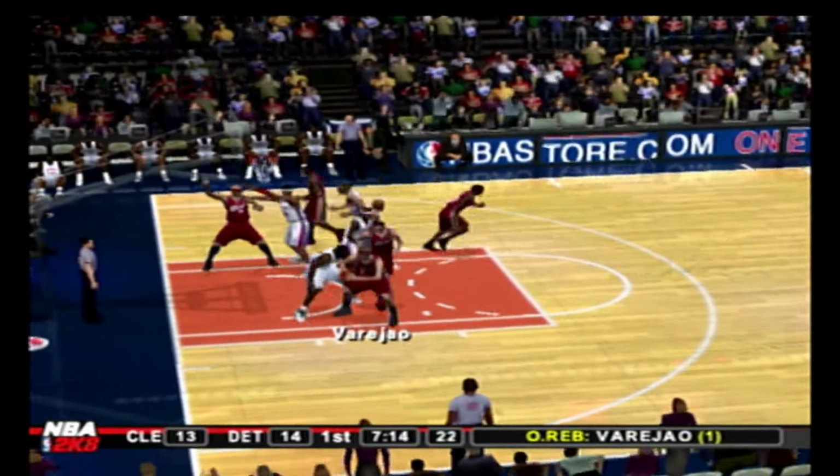To LeBron. Goes up. Foul. Wow. Take a trip to the line. Shooting two. Can't sink the first. The tip-in was good by Varejao.